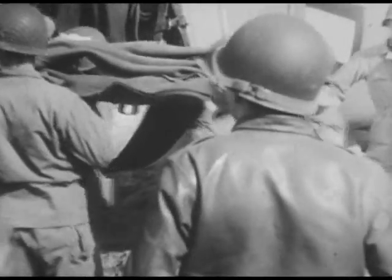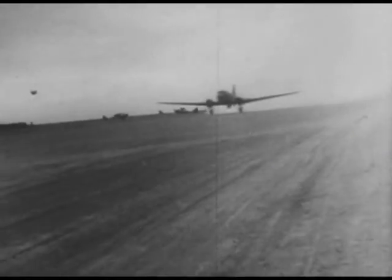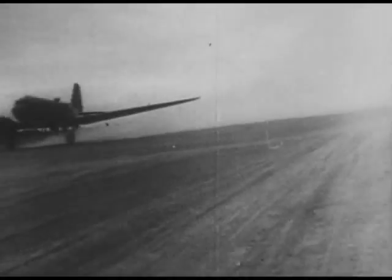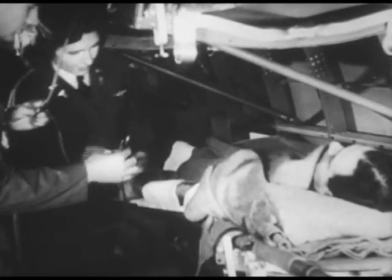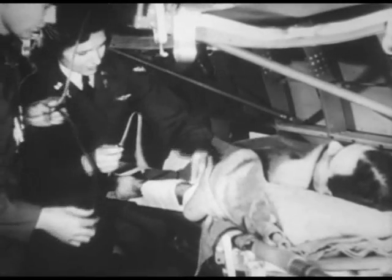German prisoners and injured French civilians are among the wounded evacuated by air. Flown back to England with Spitfire escort, the wounded will be treated under the most favorable conditions. When necessary, blood plasma is administered in the ambulance plane.